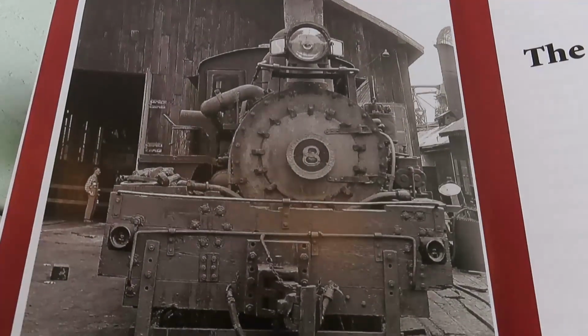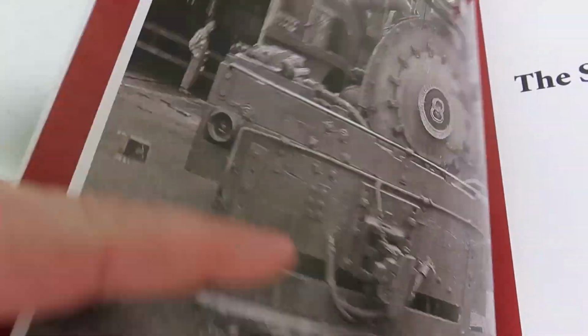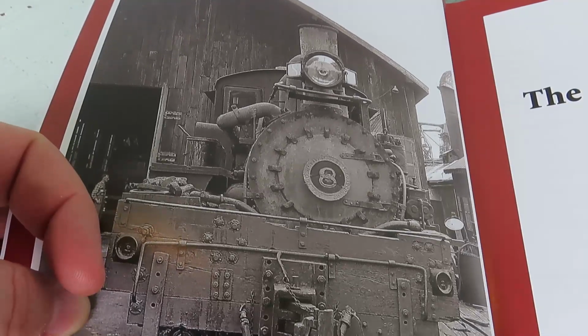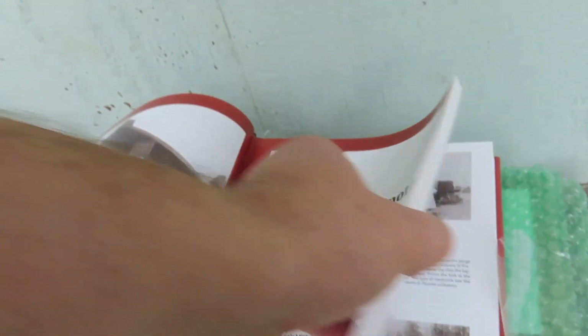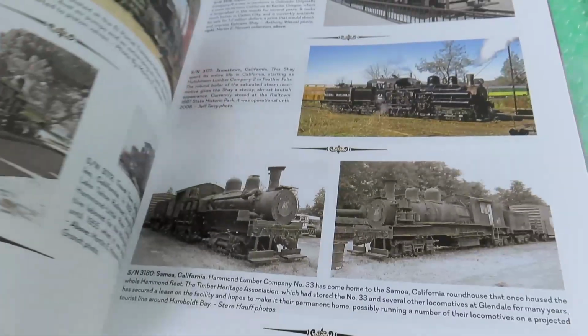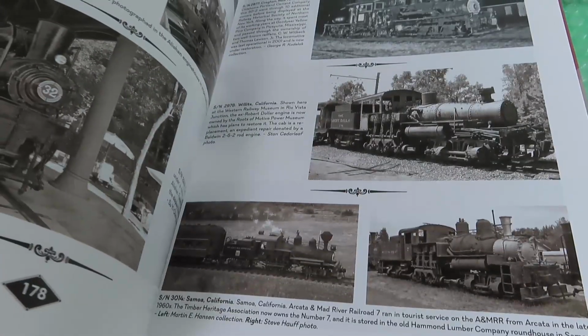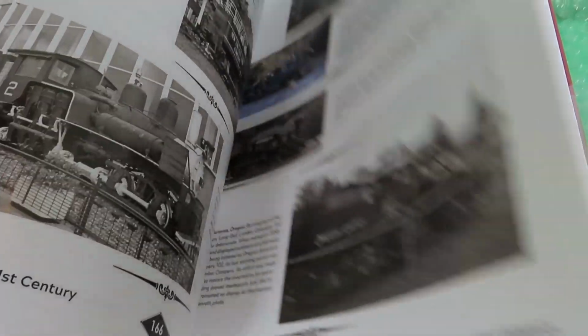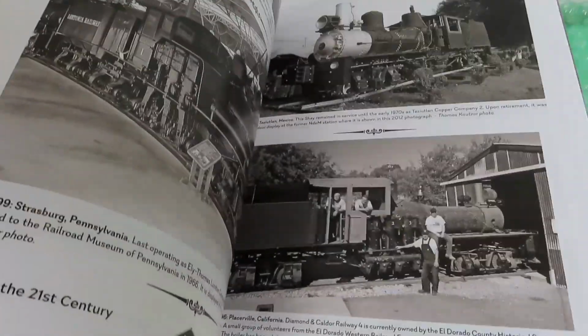I talk about the cylinder was offset, or your boiler was offset from the frame, and then your cylinders are right on the side here. The logging aspect. Oh, that's cool. I'm going to have fun going through this book, that's for sure.